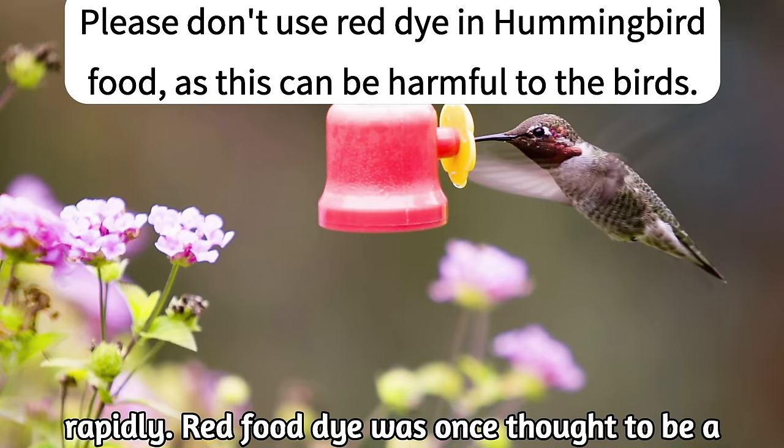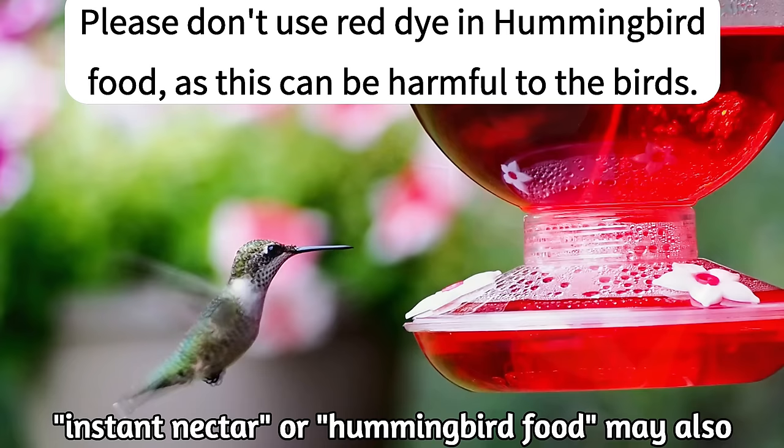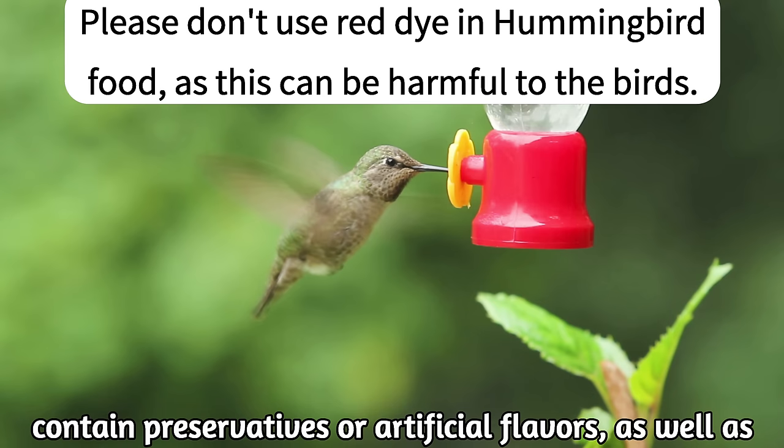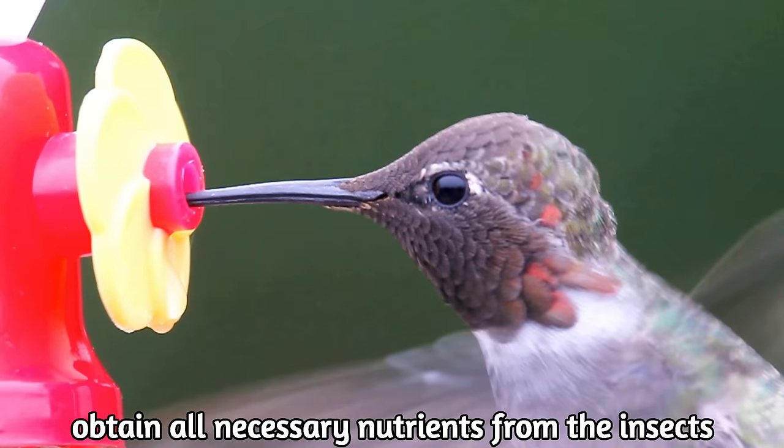Red food dye was once thought to be a favorable ingredient for the nectar in home feeders, but it is unnecessary. Commercial products sold as instant nectar or hummingbird food may also contain preservatives or artificial flavors, as well as dyes, which are unnecessary and potentially harmful. Although some commercial products contain small amounts of nutritional additives, hummingbirds obtain all necessary nutrients from the insects they eat, rendering added nutrients unnecessary.